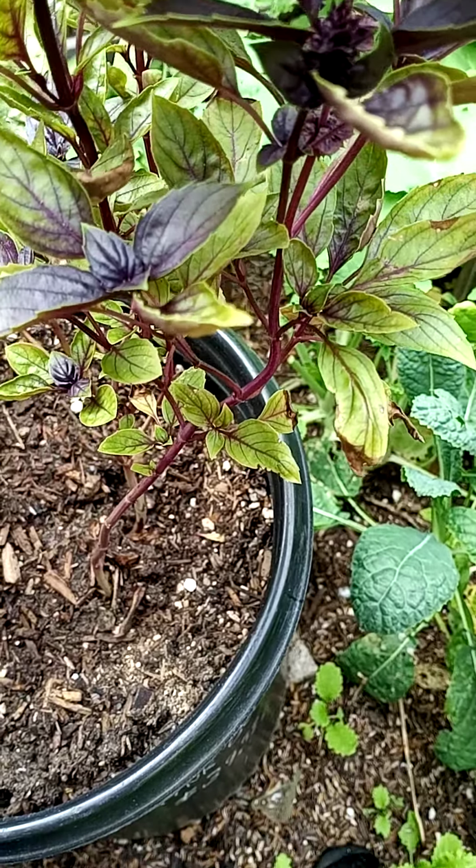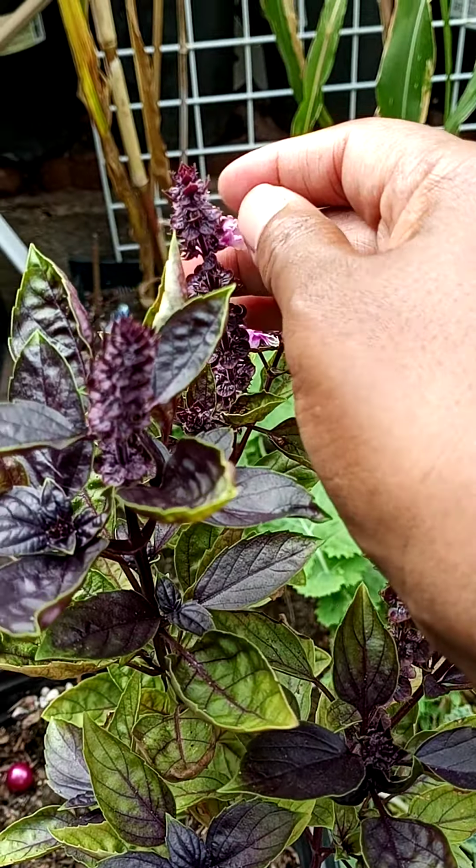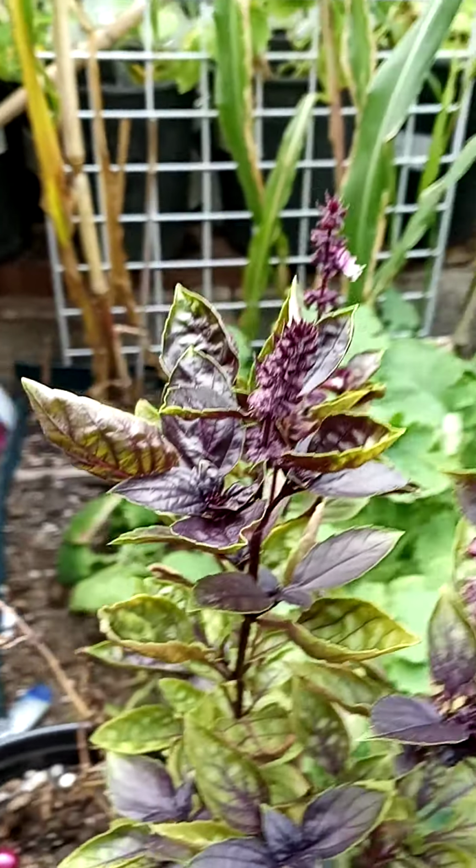I don't know how you do it. If I knew how to do it, I would do it myself. But these flowers are so pretty.